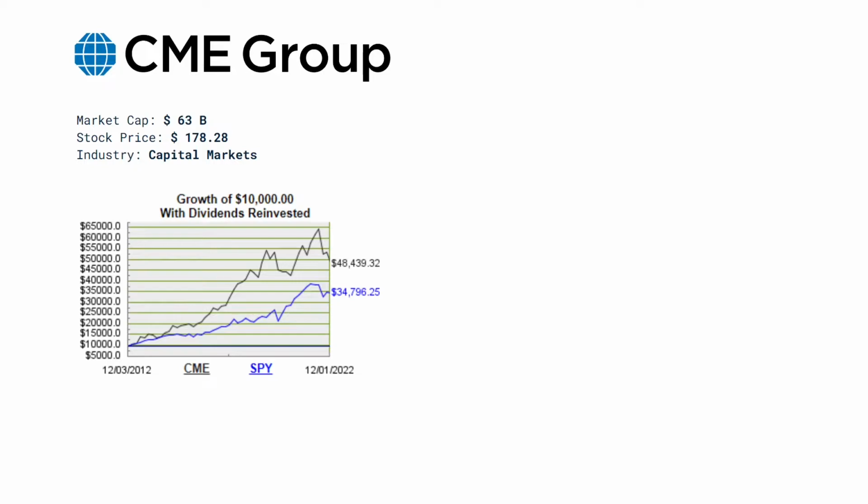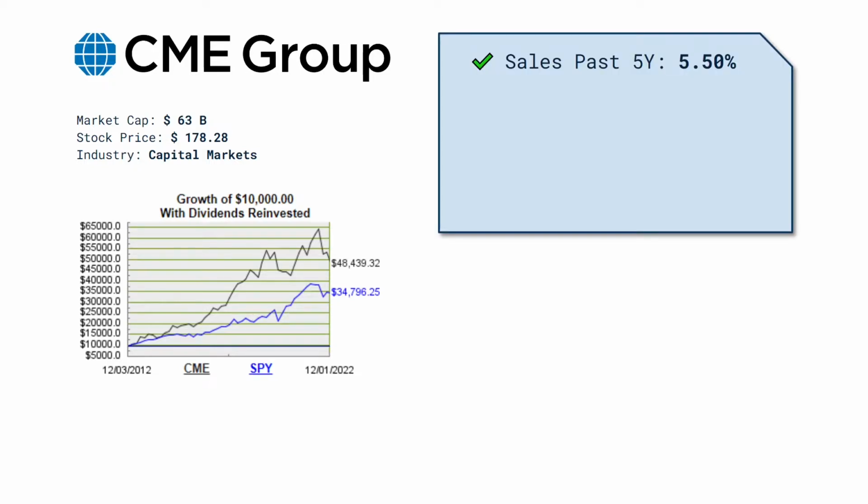Now some financial data. The sales growth has been 5.5%. That is a very good number, so that's a check mark. The earnings per share growth is 10%, so also a green check mark. The analyst expects a bit weaker earnings ahead, 7.66. Our threshold is 8%, so that's actually an X.